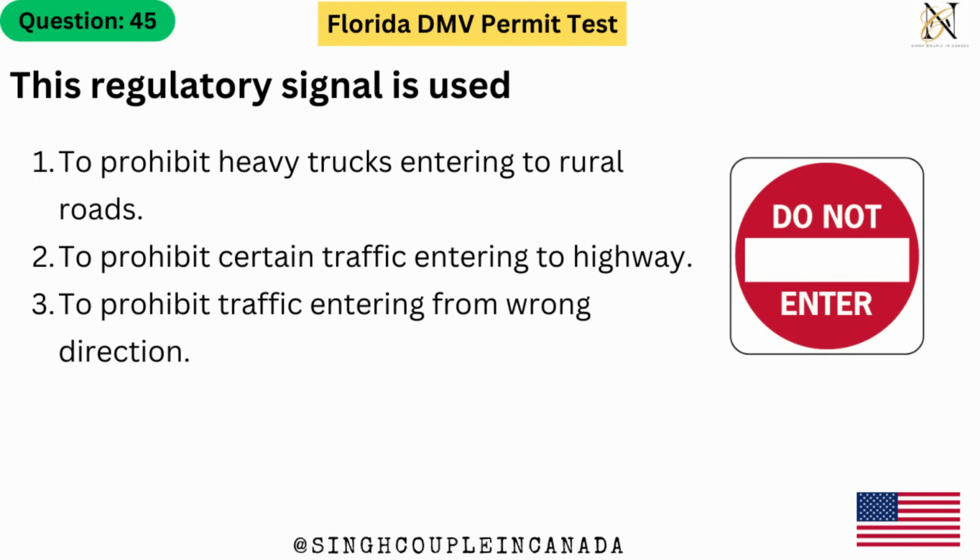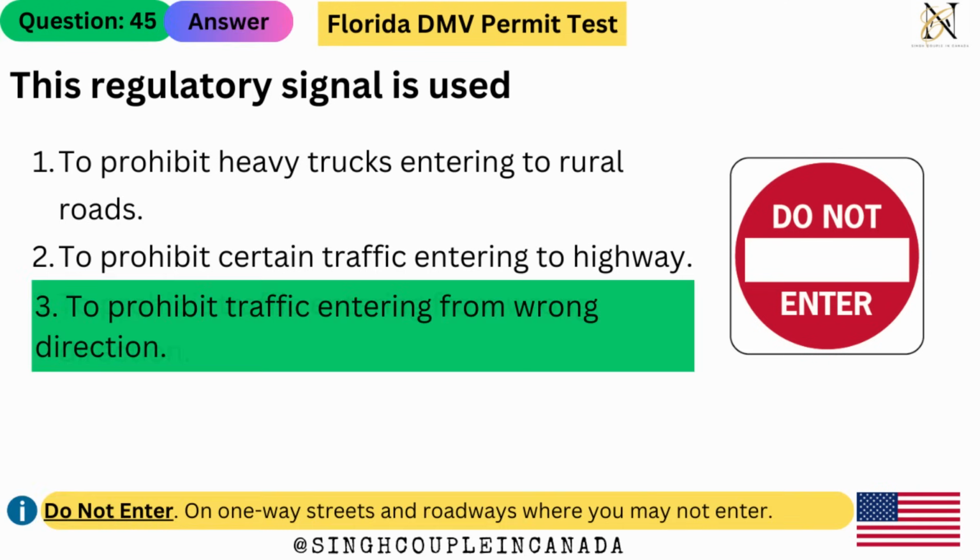This regulatory signal is used: 1. To prohibit heavy trucks entering to rural roads. 2. To prohibit certain traffic entering to highway. 3. To prohibit traffic entering from wrong direction. The answer is 3. To prohibit traffic entering from wrong direction. Do not enter on one-way streets and roadways where you may not enter.